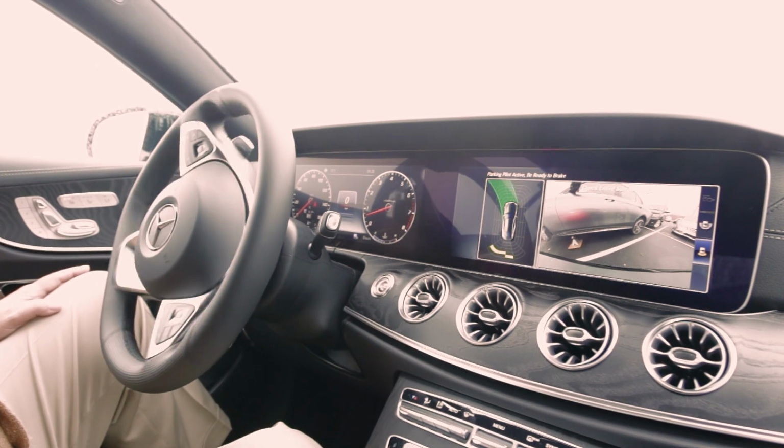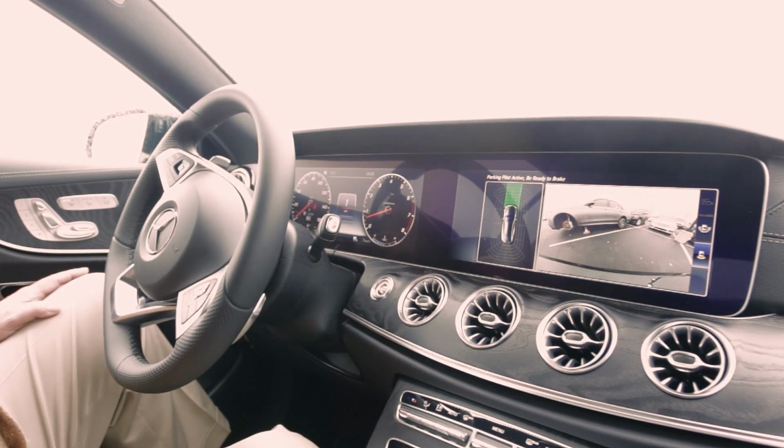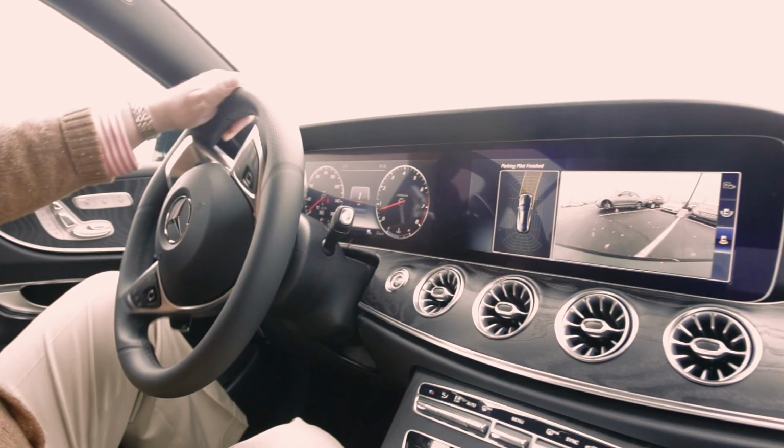And as you get out of the space, you need to be prepared to take the steering wheel back, because as soon as the lines go back to yellow, you are back in control of the car.